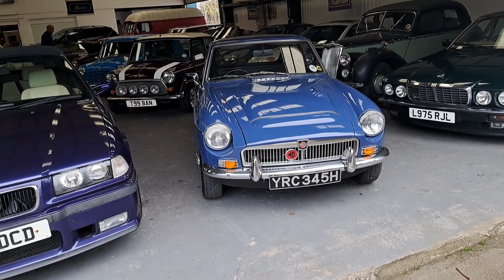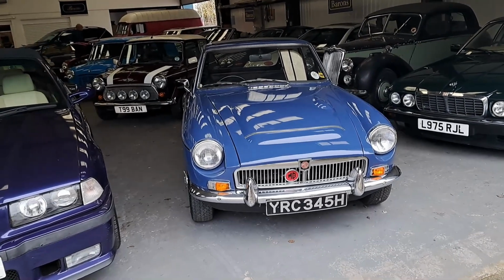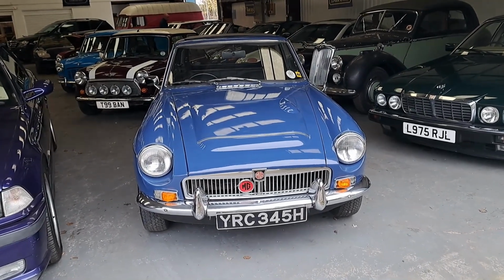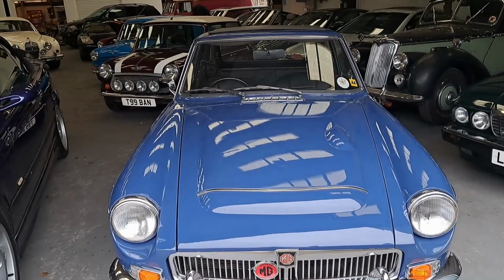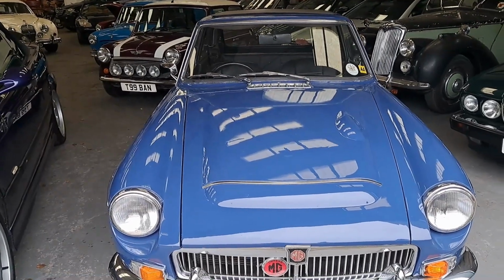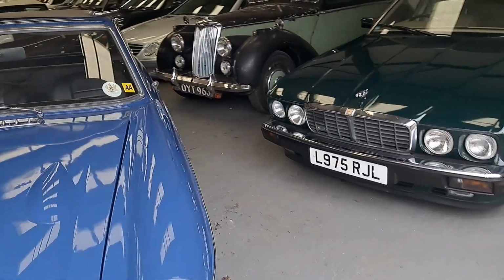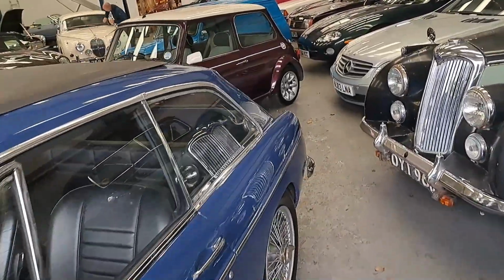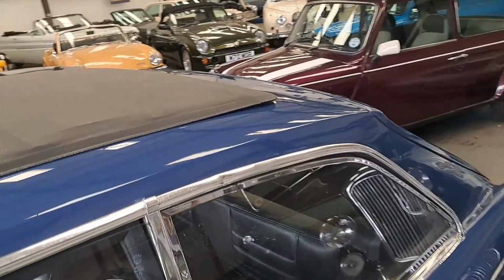69 MGC. Now this is one of the last of the MGCs. They only were made for 2 years, 67 to 69. Straight away you tell, looking at the front of it, that it is an MGC because of the bonnet bulge. The V8 didn't come in until I think 1973. So this is a bit earlier with the C-Series straight 6 engine.